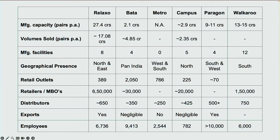Coming to Metro, since their entire manufacturing is outsourced, in terms of geographical presence, the West and South contribute around 30-35% of revenues each. In terms of retail outlets, they have around 766. And Metro also is not really into too much of exports. So they're a retail-led model and they plan to add another 200 stores in the coming 2 years with the proceeds that they've gotten from the IPO.